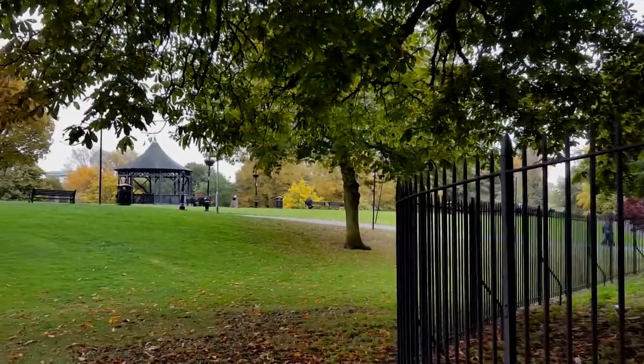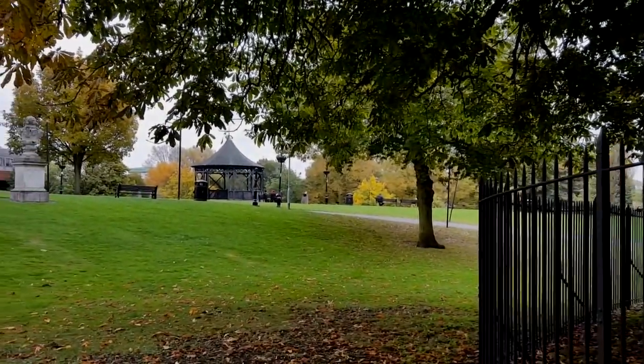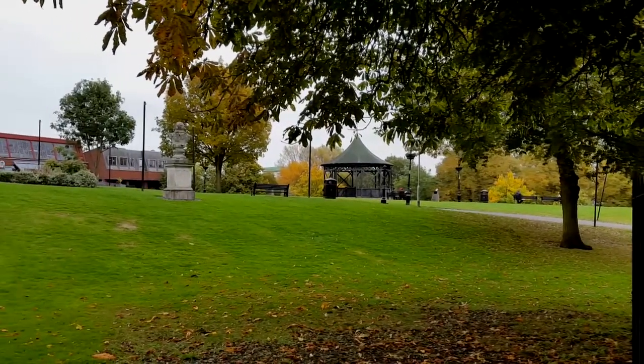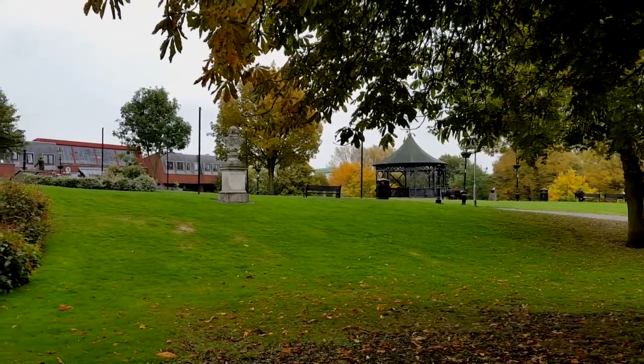I'm just standing with my back to the wall, and there's the bandstand in the distance, and the shopping centre in the back. Cheers all.